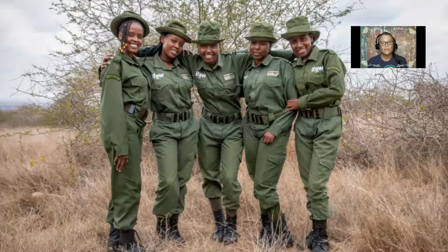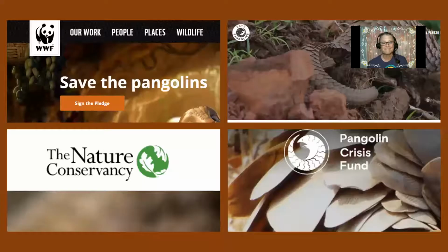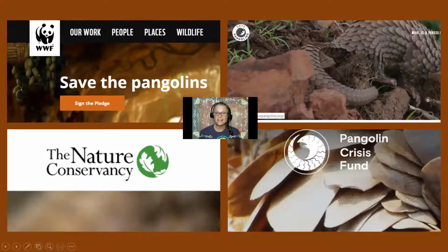She had just gotten a little out of range. So if a poacher had gotten that pangolin, they would have been able to find her and arrest the poacher. That's how seriously these groups take saving pangolins. They'll get an airplane out for one pangolin. Imagine. These are 4 different groups that work to rescue pangolins, or they work toward giving these other groups money to help save pangolins. I'm going to look at each one of them.